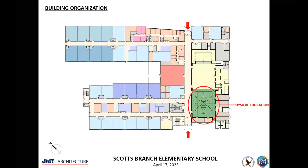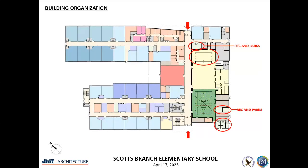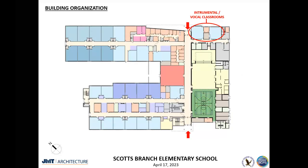Physical education. Some rec and park service areas. Dining and kitchen. And instrumental and vocal music. Those areas are sort of separate from everything for both noise constraint and also to give them good access to the auditorium or the stage platform for performances.